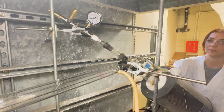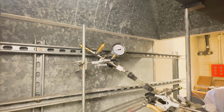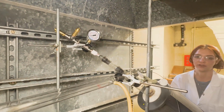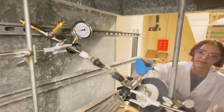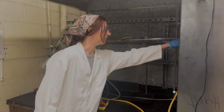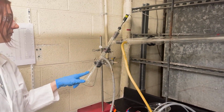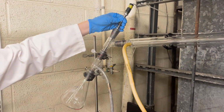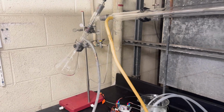In the meantime, a pressure gauge monitors the pressure of the entire system, and if the pressure exceeds 5 psi, a pressure release valve will be released. Additionally, a thermocouple monitors the temperature of the gas before it reaches the condenser. The vapor travels through a condenser all the way down to a collection flask. The downstream temperature is monitored via another thermocouple, and the condenser is chilled via cooling water.